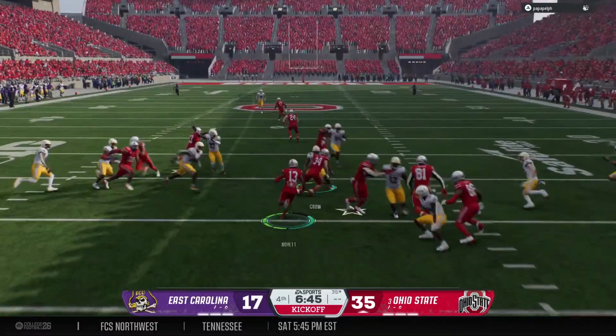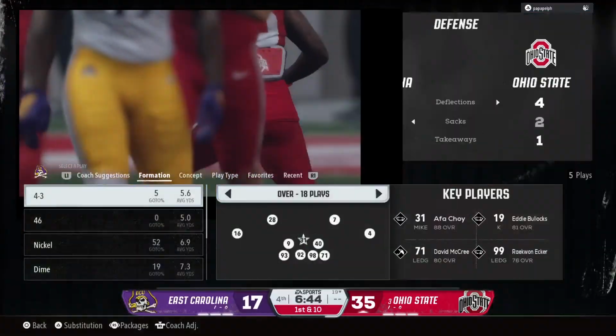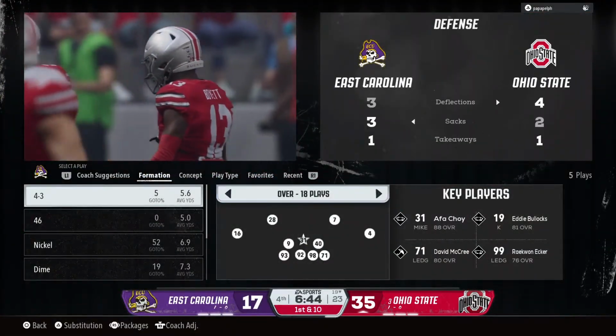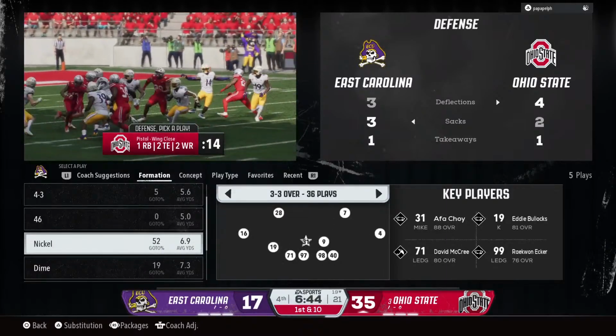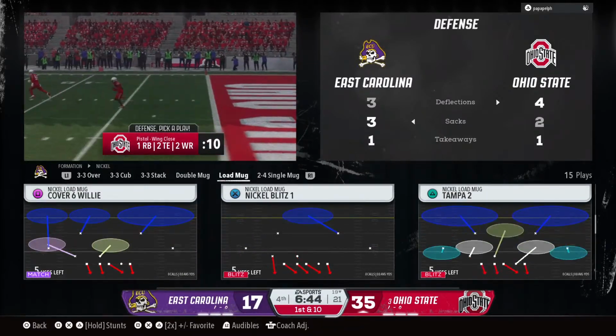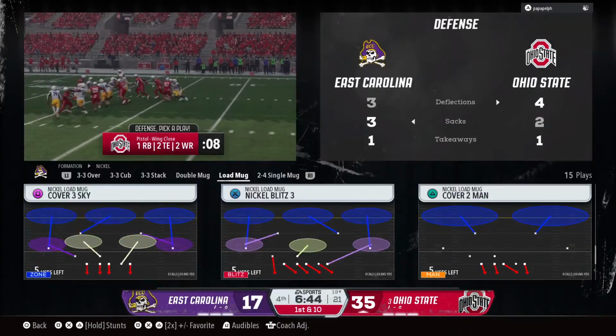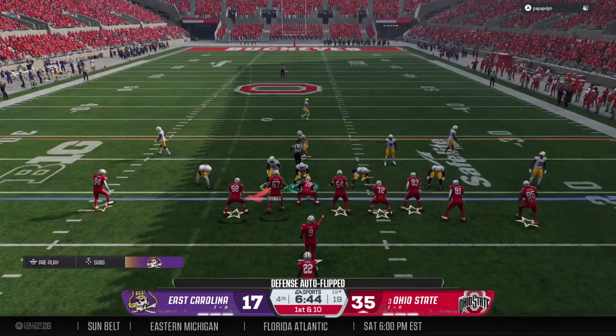And he's not going to take the touchback. He stopped short of the 20 at the 19 and probably wishes he'd just taken the touchback. Here comes the Ohio State offense onto the field.